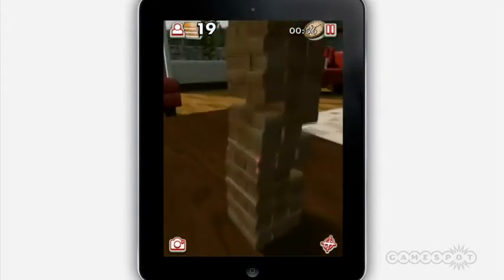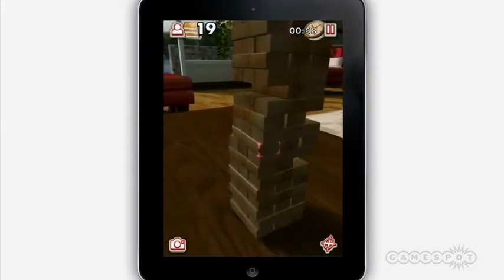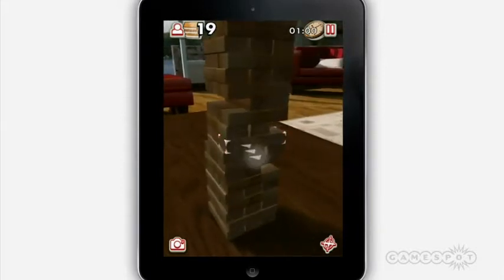You can also make use of the iPad 2's gyroscope to rotate around the board, and best of all, there's no cleanup required. All yours for 59p.